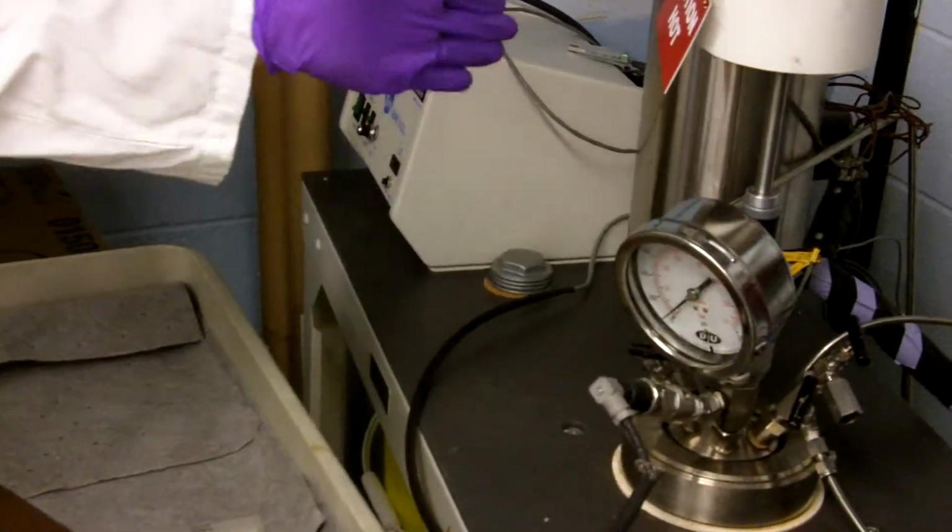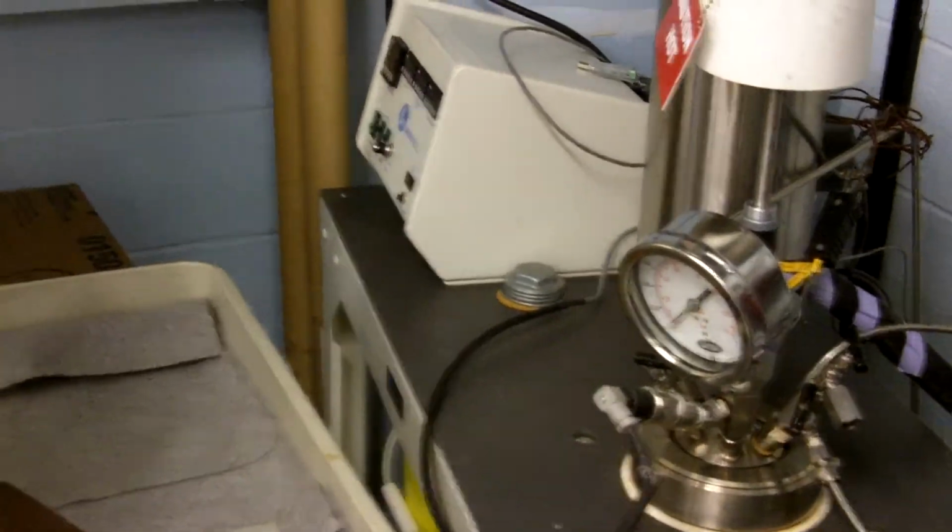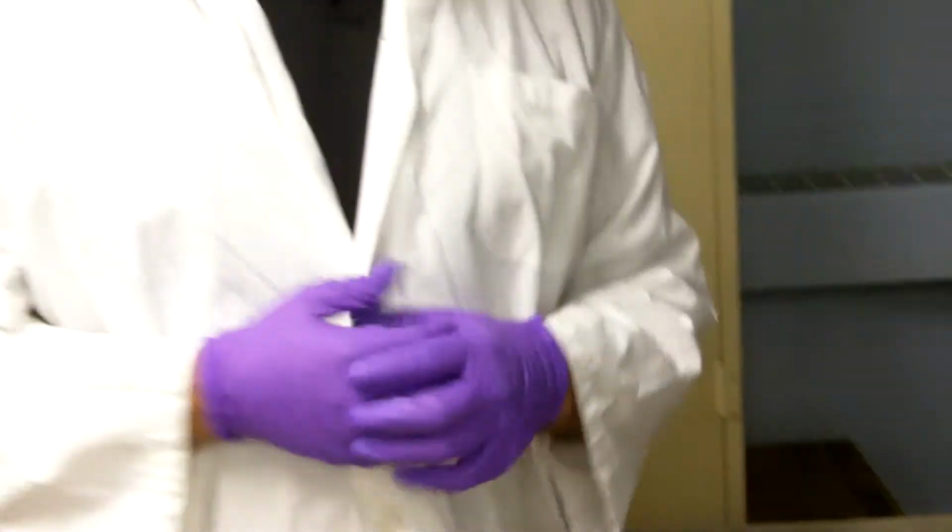What we do is, following protocols approved and demonstrated to be safe, we take this material, and with this reactor, we've developed a technology working with the government to hydrolyze this material into something that's safe and has been proven safe in animal modeling. Unfortunately, at that point, the protein and pieces of protein aren't really worth that much to industry.